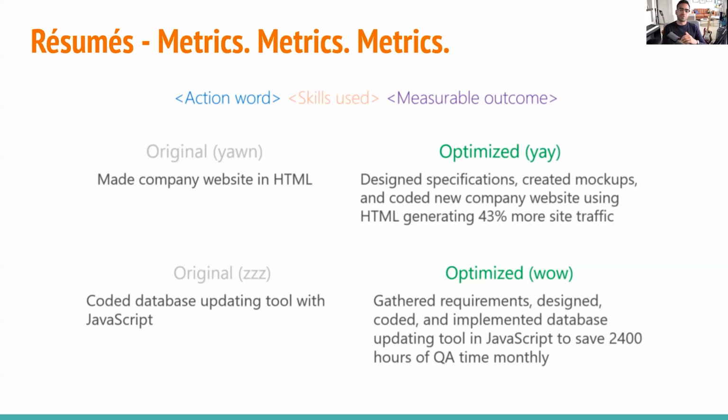Some simple examples here, right? You could say that you made your company website in HTML. That's pretty boring, right? Per the advice on how to build skills, what if you instead wrote that you designed the specs, you created the mockups, and you coded the company website using HTML to generate 43% more site traffic, right? You've turned a really yawn bullet point into a really incredible, powerful bullet point, which can be replicated for a different company. That impact can be replicated.